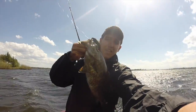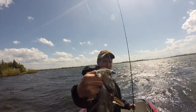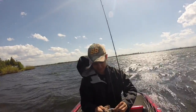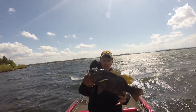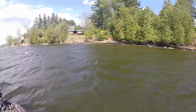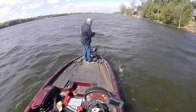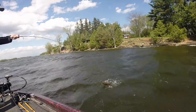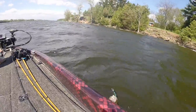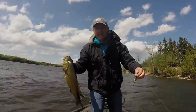So right now we're dealing with a little bit of wind, not too much, but finally got this fatty to go on a Kitech. We have to work all the protected bays. It's ridiculous on the main lake. Nice football, 3.5, solid. Oh, right at the boat, man. Right after my nice smallie. Jerkbait. That was it, right at the boat. Alright, 2 decent ones.